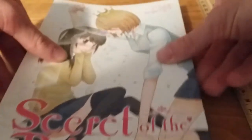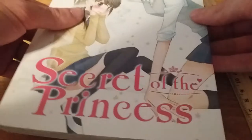Today, we are going to be looking at what I call the 7C's tall release format. And today, I have two series to showcase this format that 7C's releases. First off, we have Secret of the Princess, a single-volume series by Milk Morinaga.